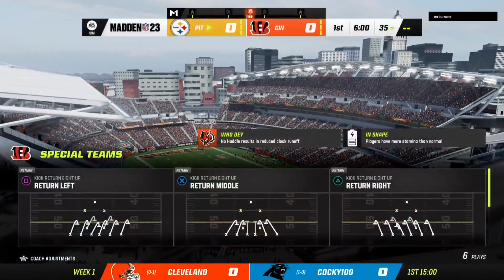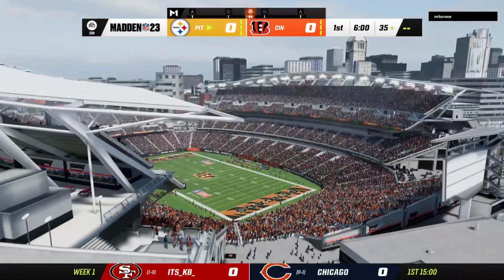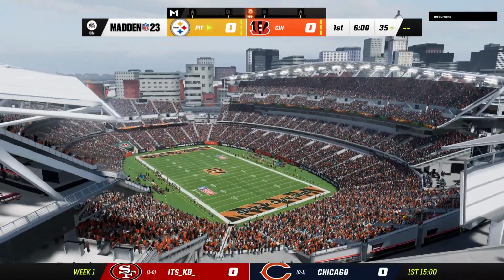No waiting around. We jump right into an AFC North battle in Week 1 between the Pittsburgh Steelers and the Cincinnati Bengals.